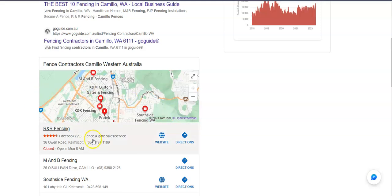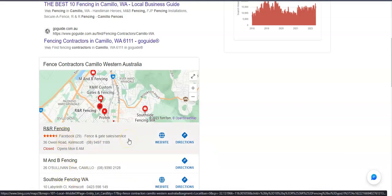And this area right here is what's called the Map Pack. And the top three listed here are the ones that receive a lot of work because they're super easy to find and they're listed right away.